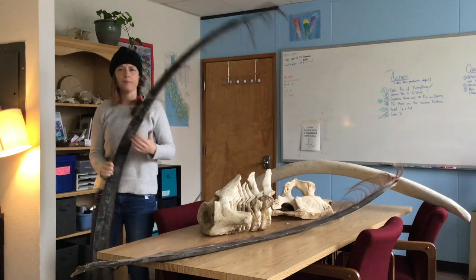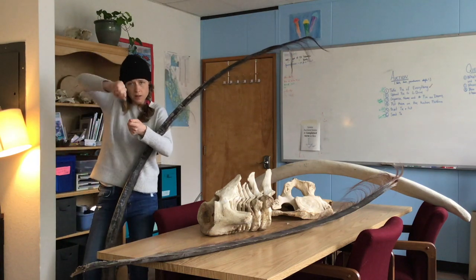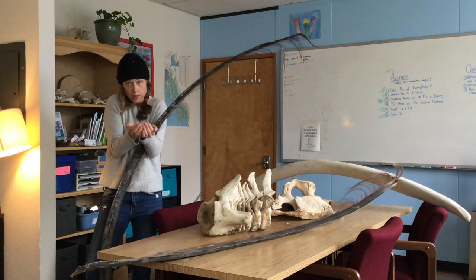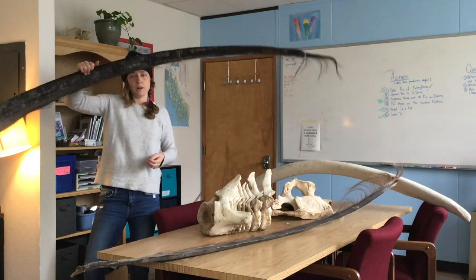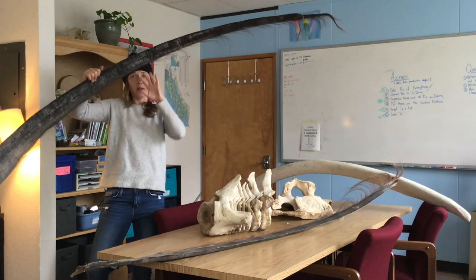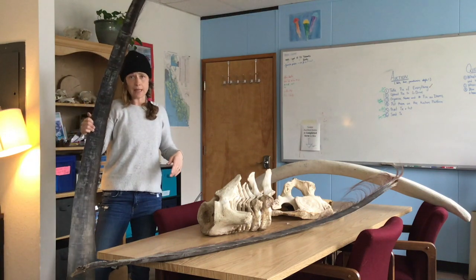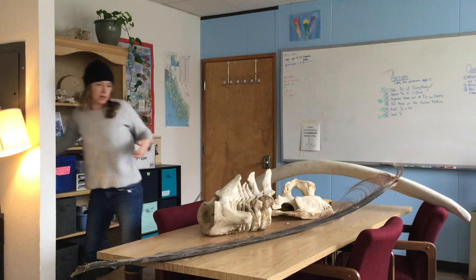It's kind of like if you ever have seen anybody cooking and they drain pasta, they do it through a strainer. So the pasta gets caught in the strainer, and then the water drains out. Same thing here. The fish get caught in the mouth of the whale, and the water drains out. So that's pretty cool. Baleen. Yeah, we've got another piece of baleen.